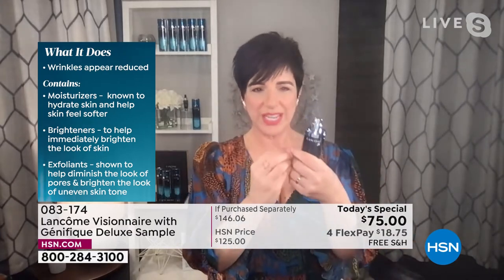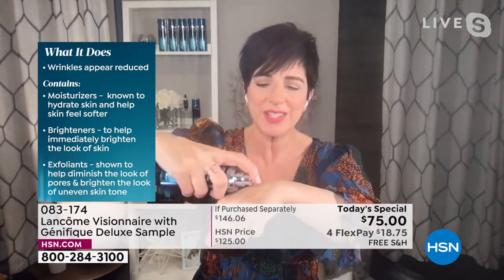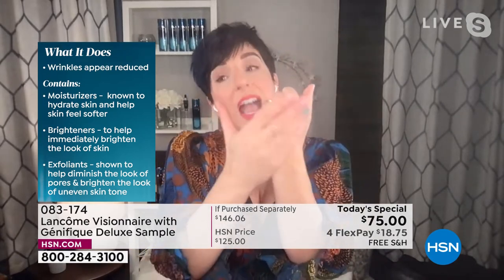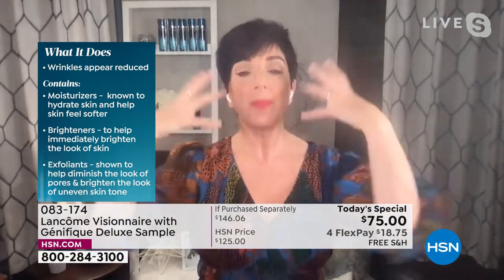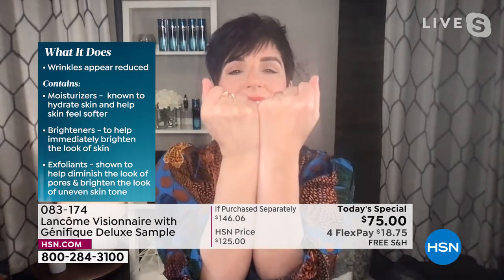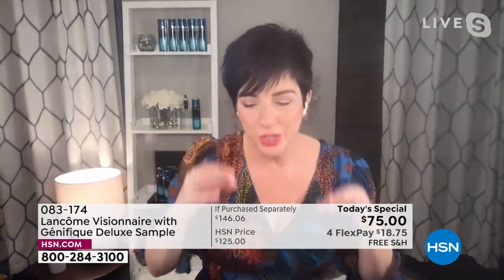It brightens your skin. It has these brighteners that immediately brighten the look of your skin and make it look more even. And then we have amazing exfoliating ingredients that have been shown to help diminish the look of those enlarged pores, and they brighten the look of your uneven skin. So look at that instant. This is where I put it. You can see those instant brighteners. Indeed. But guess what? Long-term results as well.